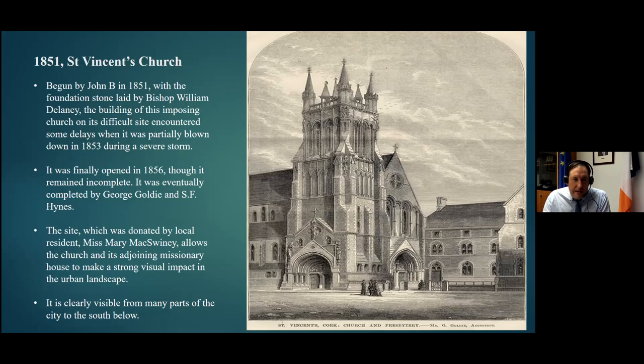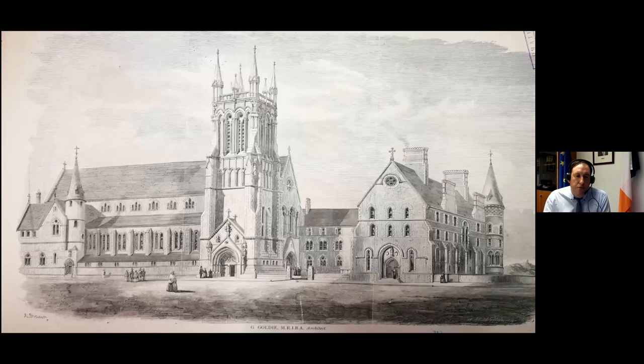So just to go on a little bit, this was supposed to be the original plan for St. Vincent's Church. But the tower was taken out, and all that's left is this section over here. This building is now part of the School of Music in UCC. But this is what was supposed to be there, based on John Benson's design.